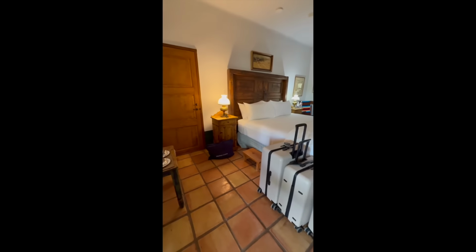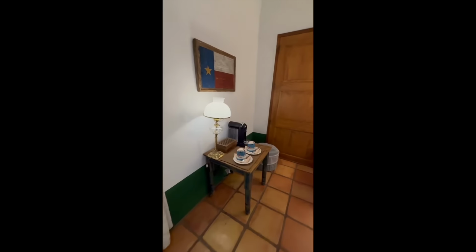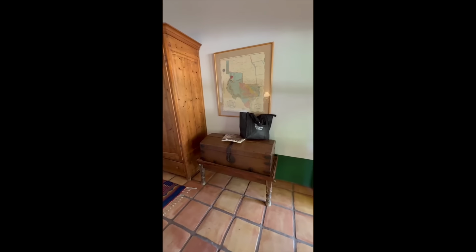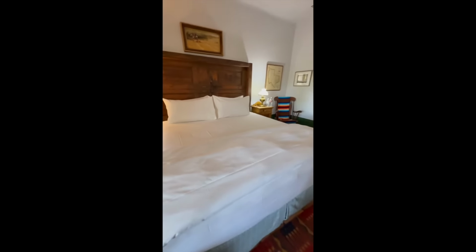There are some that are bigger, some that are smaller. Like I know this one is an adjoining one with 2 twin beds, so if you're coming with your kids. Got the coffee maker. This is to get in and out of the bed. It's not that tall, but I love that. The decor here is very rustic. This is full of extra big throws and big fluffy pillows. The bedding here is just exquisite.